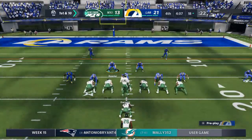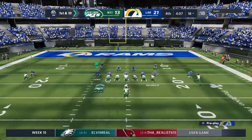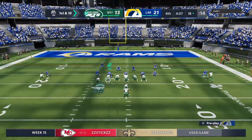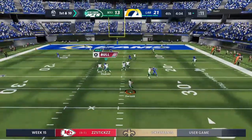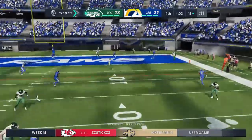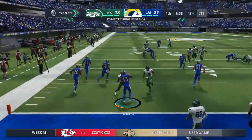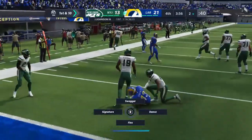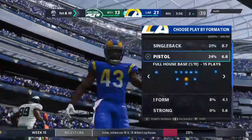So from inside the 20, here's 1st and 10 at the 18. Darnold down to throw. And it'll be intercepted. John Johnson with the INT. And the return won't go anywhere. They'll be back deep in their own territory at the 2-yard line.